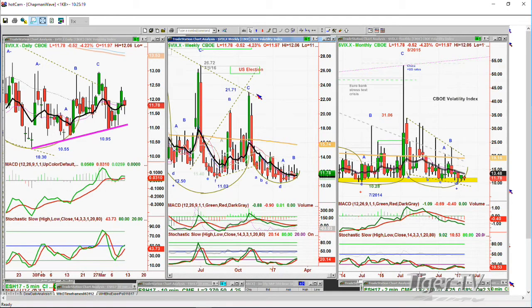To me, that's saying we're starting to build some pressure on the upside for the volatility index, but it's not the instrument yet. And thank you.